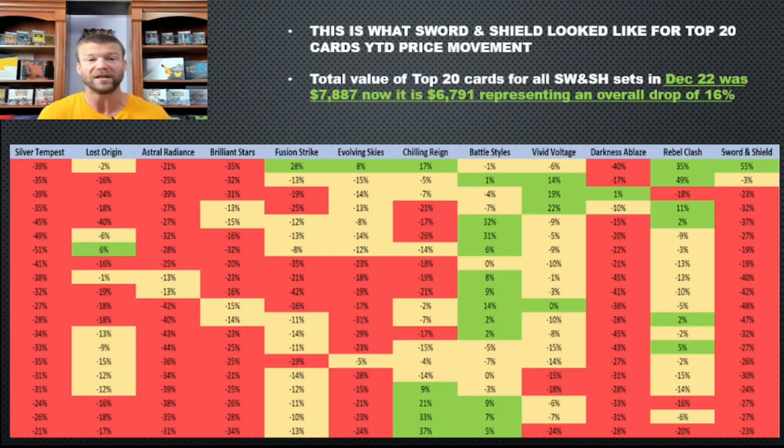Again, not a big deal. We've had restocks. Some of these sets were brand new when they came out. Silver Tempest was only a month old when we pulled this data in December 2022, and we understand the Pokemon pop and flop. So the fact that a lot of these have come down is not a big surprise, but I do think this is something for us to keep in mind when we look at how Sun and Moon has performed when it's fully baked, all the way out of it.